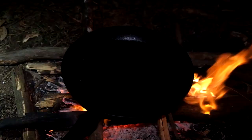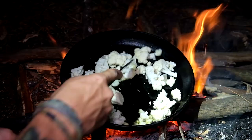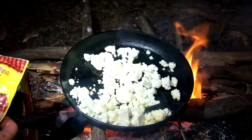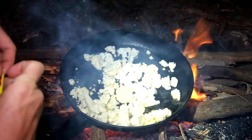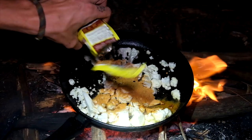So I've just got some cauliflower. I've just chopped that up a little bit more, but this should be alright. Tonight I've got to make some cauliflower tacos. I was hoping to do fish tacos, but we all know how that went today, so I figured I'd just bring the cauliflower just in case. Which I'm very glad I did.